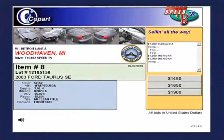Isn't Copart bliss? Now it's time to see the practical application of a live auction. And I know the right person to do that. Jamie, do you have an auction for us? I sure do. And while we look at this live auction, I'm going to point out a couple of things to make you more familiar with the bid screen.